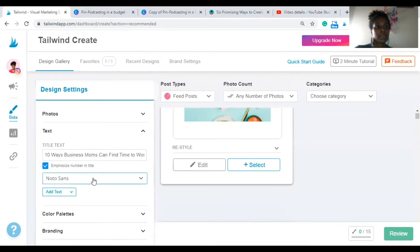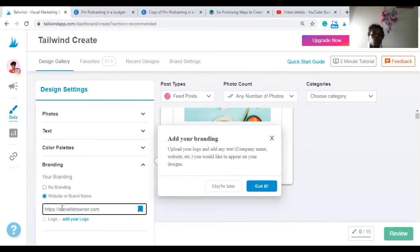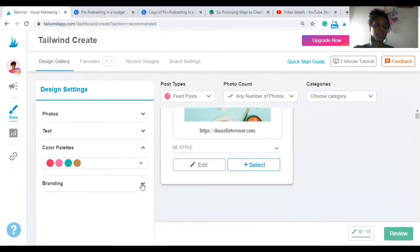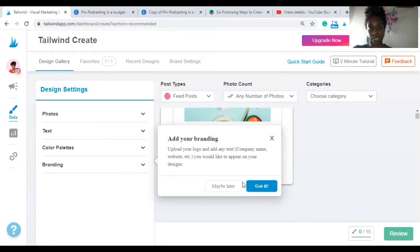Exit that and let's go to, you can choose a palette that's already there. They already took some of my branding colors from the photo images. So you can add your logo or you can add your website for the brand. On the Pinterest pins, I normally add my website. So I will do that. So branding, I choose not to use my logo on most of my branding. Most of the time I use my website.